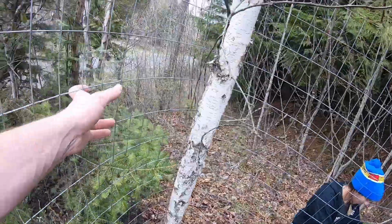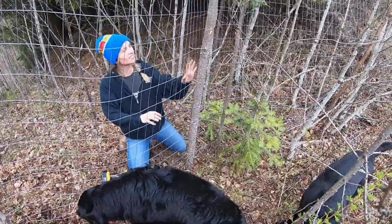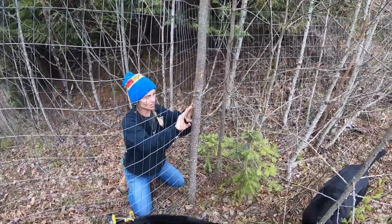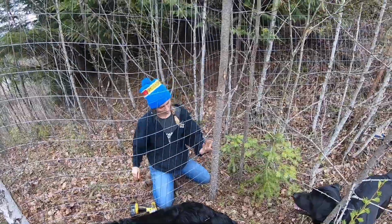Liz just screws it to the tree. Puts a screw in it and hooks it. See? Yep, just hooks it just like that. There you go. Nice job.